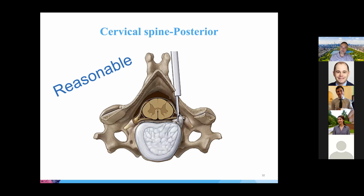And so let's see a few techniques for the cervical spine. So here's an axial view of the cervical spine. You can see the spinal cord, the disc. So one application of endoscopic spine surgery in the cervical spine is to go through the back, do a posterior approach, do a small laminotomy or foraminotomy, and do a discectomy through a posterior approach, which is very, very reasonable. And it's a good indication for endoscopic spine surgery.